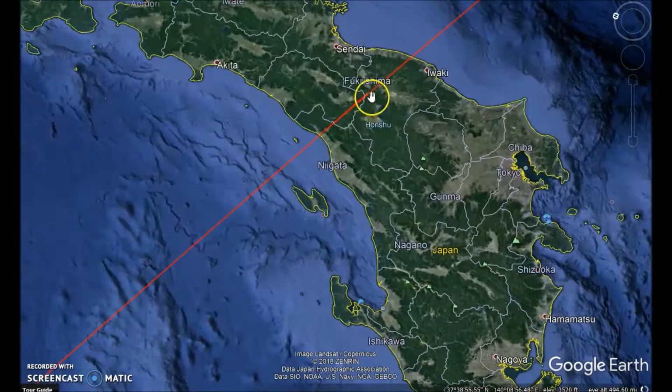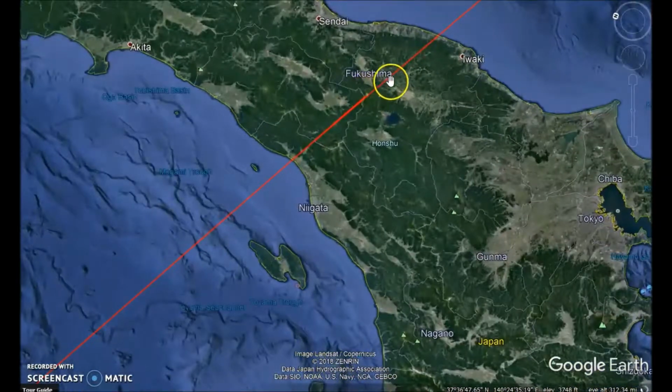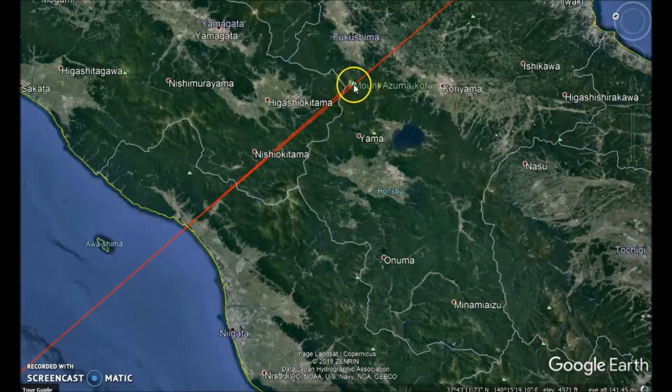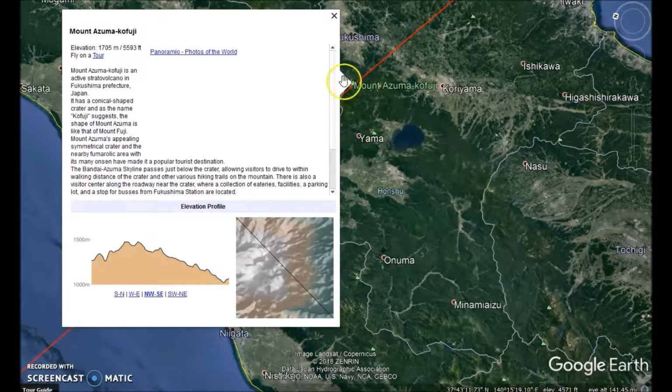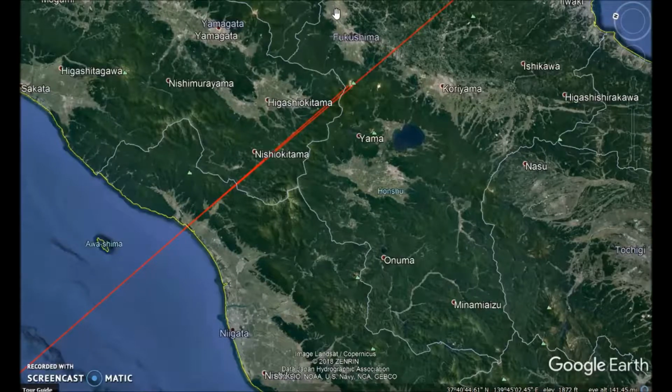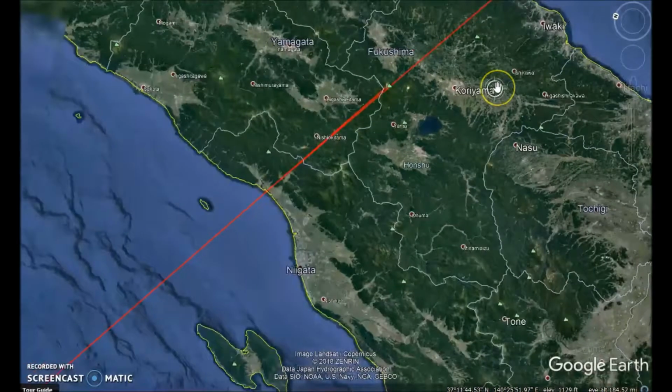The line passes over the peak of Mount Azuma Ko-Fuji, also known locally as Fuji Junior, for the similar appearance to Mount Fuji in the south. This is also where an ancient flying craft had crashed and was documented in the ancient past in the Honshu province.